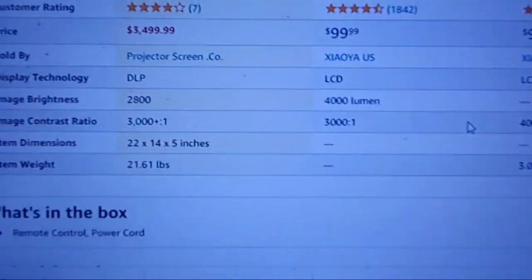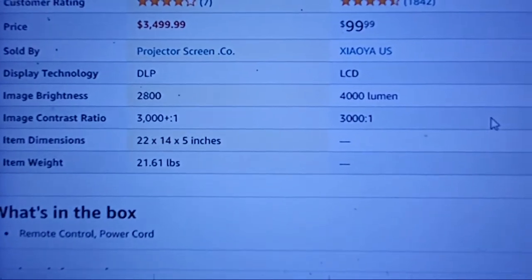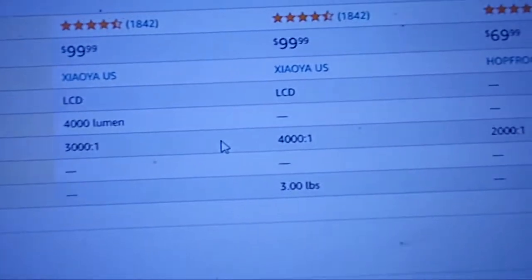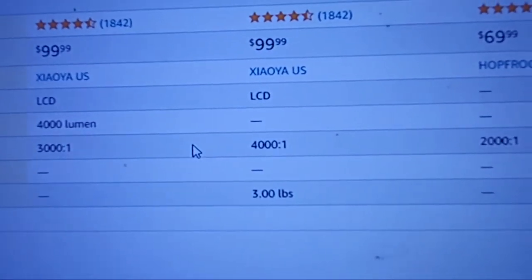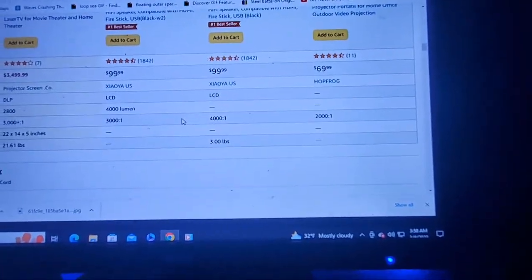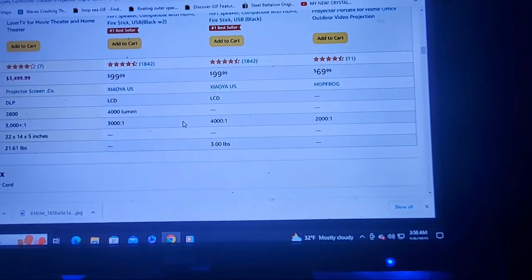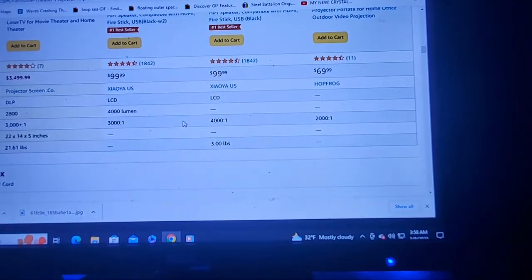This one has a 3000 to 1 plus, which I've never heard of before. 3000 to 1 plus, but this one over here for $100 has a 4000 to 1. You explain that. How do you explain that? Explain that one to me. It's a $100 projector. It has 4000. No, it's all crap. It's all garbage.